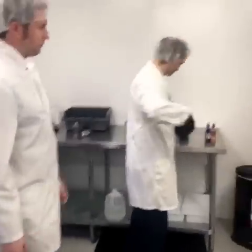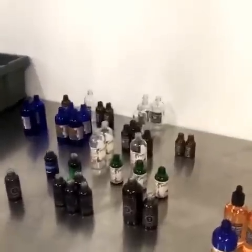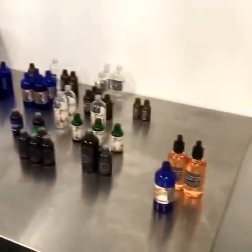Alright, so come over here. This is Phoenix's order for the day. This is their daily order. This is all the juice that they sold yesterday. So I'm doing each bottle individually.